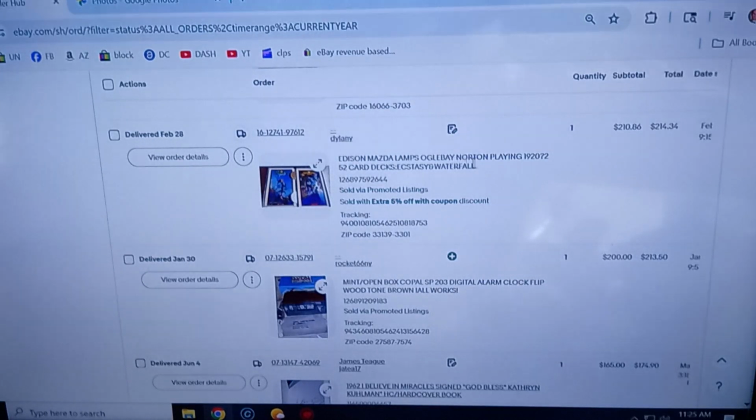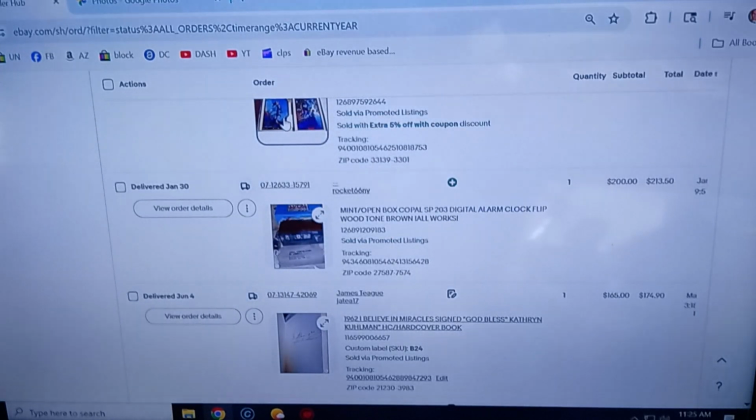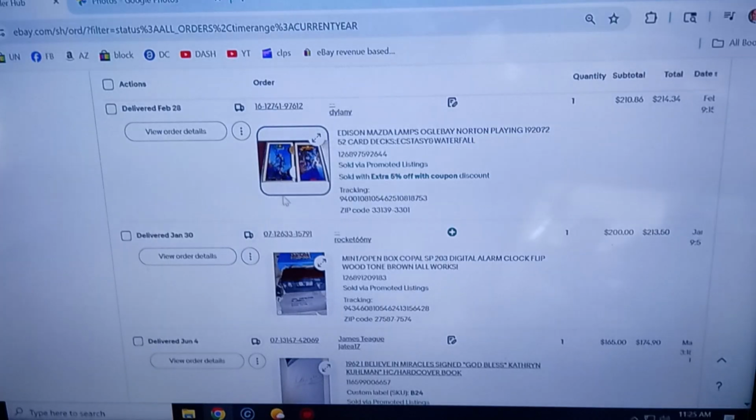It was the Ogilvy Norton with the Edison Mazda, whatever it is specifically. And these single decks can still sell for 80 to 150 bucks. This Copal clock, I got that in Savers. I probably paid 80 cents for the deck, maybe, because usually they're in a bag of 5 decks for 2, 3, $4. So maybe $1. This Copal clock, probably too much.